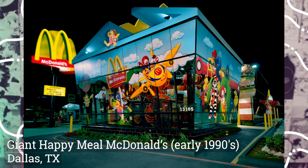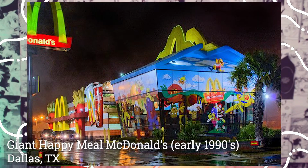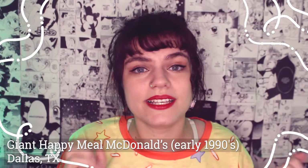This one could almost fit into the next category, but it deserves to be in here because it is no longer with us. It is lost to time, and it is the giant Happy Meal branding McDonald's in Dallas. I don't actually know if this is giant, but the branding is giant. Look at this. They created this. Someone put the work and money into creating this building and making it look like this, and they decided to remodel it. That is upsetting to me.